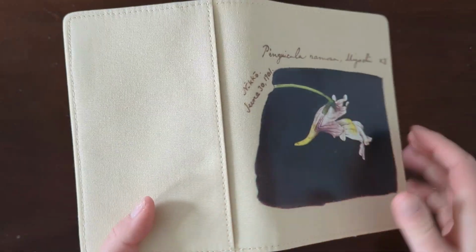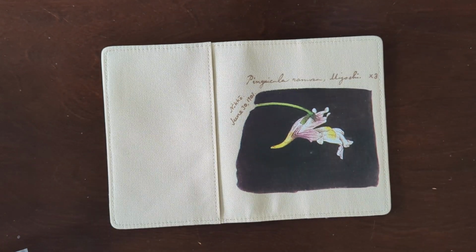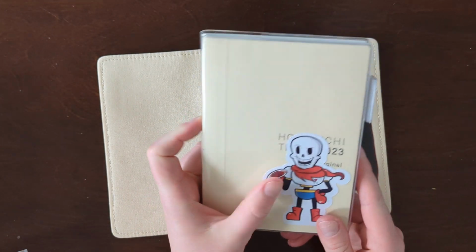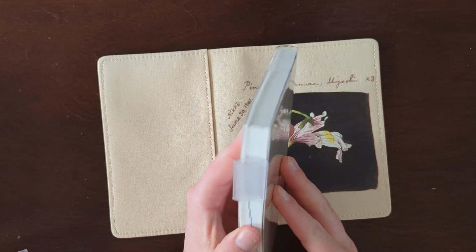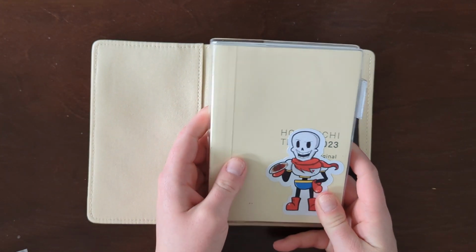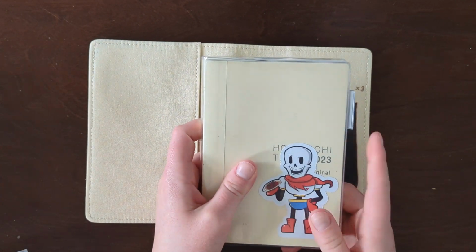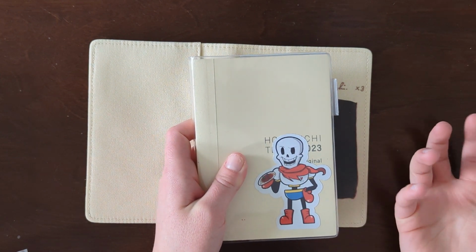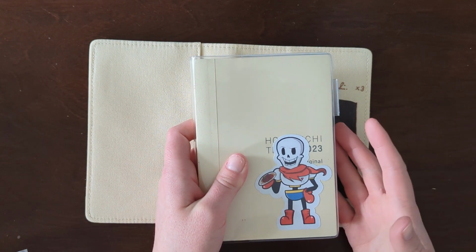There's even a pocket in the back, which is kind of a hit or miss thing on these more special covers. So right now I have a Midori A6 cover on this. Midori covers work really well for A6 and A5 Hobonichis. This, if you did not watch my planner lineup video, is my workout notebook. I don't actually take it to the gym with me, which I wasn't sure whether I was going to do or not at the beginning of the year, but the answer is no, I'm not going to do that.